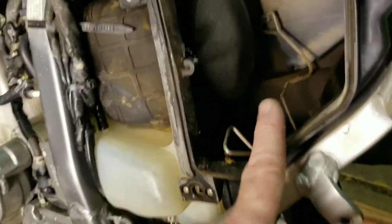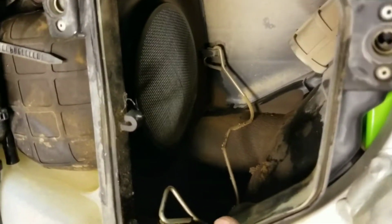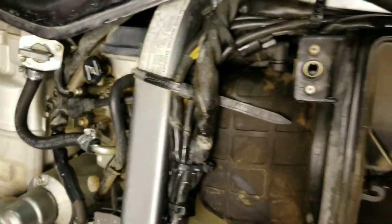One thing I do want to mention though, when I open this up, and especially after taking this filter out of here, the smell of bad gas coming out of here is very strong. It smells like old stale varnish paint. It's a really bad odor, so I'm pretty sure our carburetor is going to need to be cleaned out a little bit.